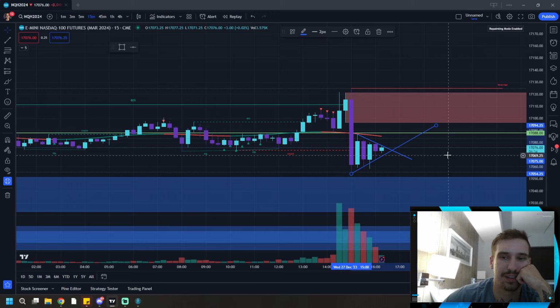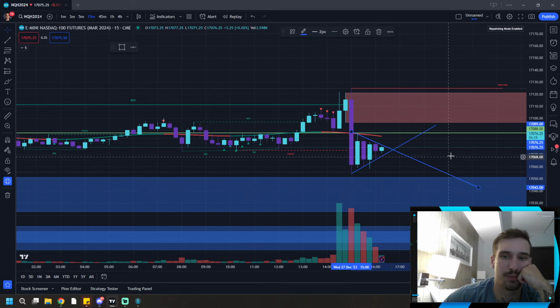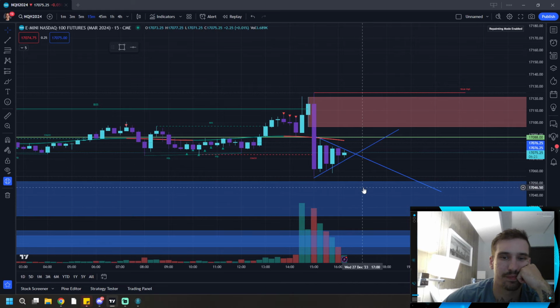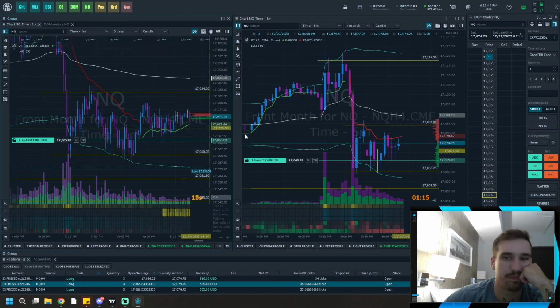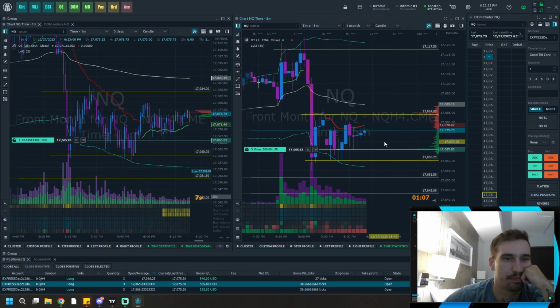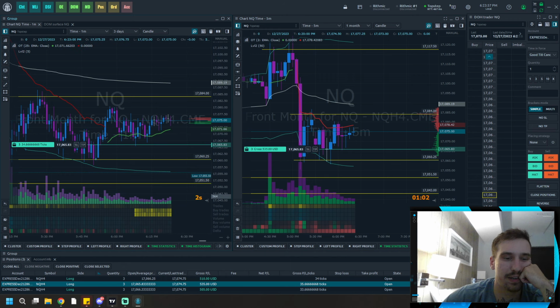Is this even how you draw these lines? Yeah, something like that. This looks like a pretty decent wedge. Let's hope it breaks out right there to the moon. I've never even looked at a 15-minute bear flag before, so I don't even know. This does look like a little wedge right here, too. Let's see if it breaks out like crazy.